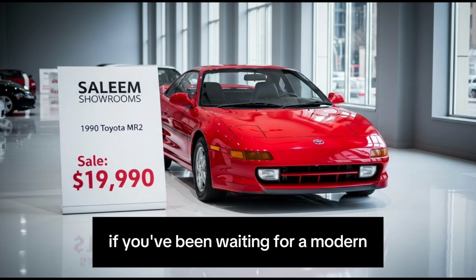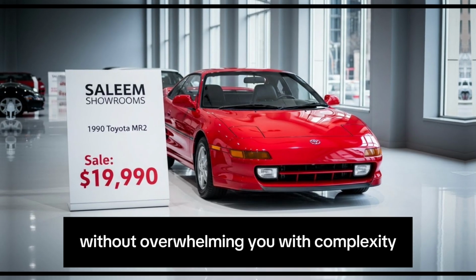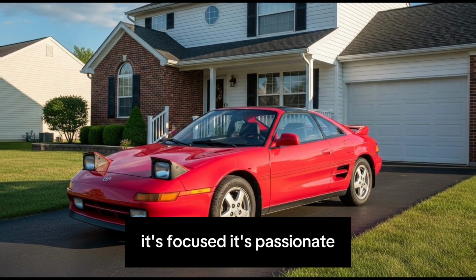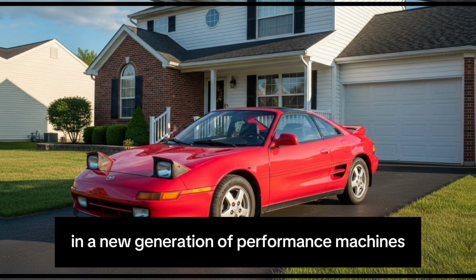If you've been waiting for a modern driver's car that delivers excitement without overwhelming you with complexity, the 2026 Toyota MR2 might just be the perfect match. It's focused, it's passionate, and it's ready to carve its own legacy in a new generation of performance machines.